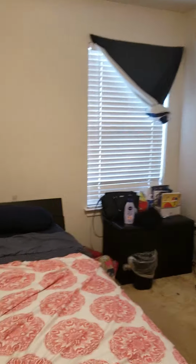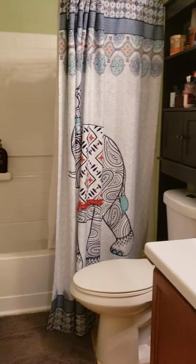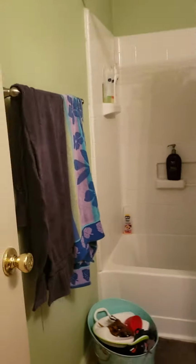This is one of the bedrooms. It has just a regular door there, so. The carpet definitely needs to be replaced. Here's the bathroom. The guest bath, of course, has just a regular stand-up type shower.